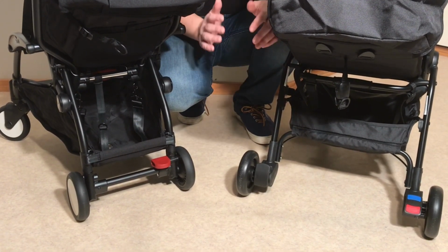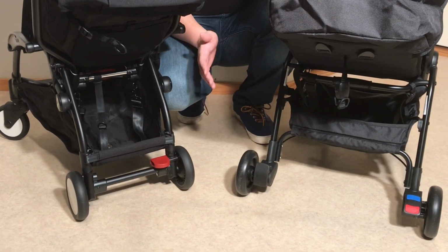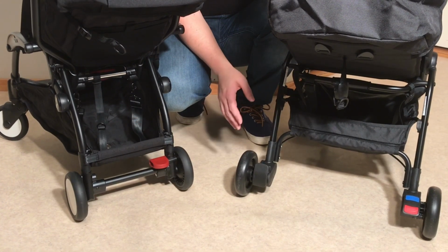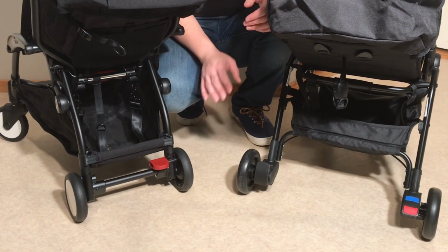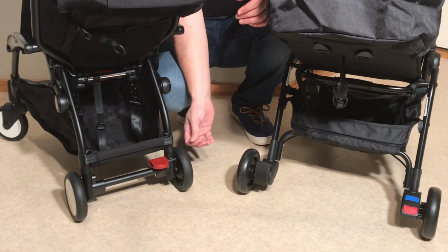Last note on the rear frames then would be that the wheels on the Nano altogether are removable, which in the back end is actually kind of nice because if you have any trouble with them, you can of course replace them. The Babyzen Yoyo, you can remove the back wheels if you take off the cover for the back wheel and then undo a screw.